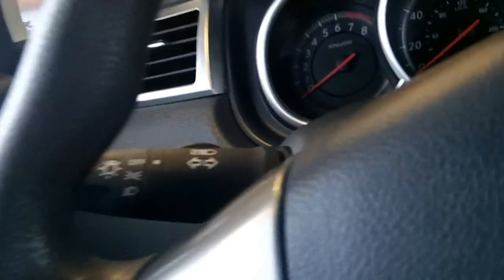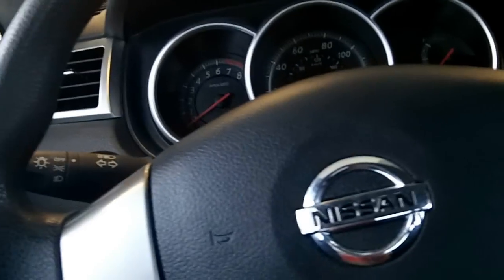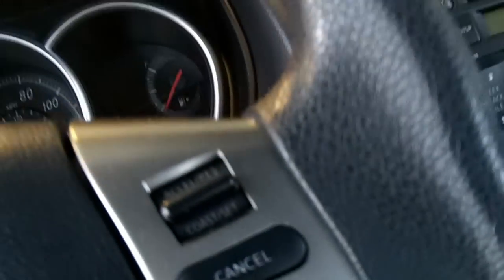Use your headlight and fog light controls, turn signal indicators. Your wiper controls. Your dome override. Your fuel cap release. It's a nice car. All right, that's about it for this car now.